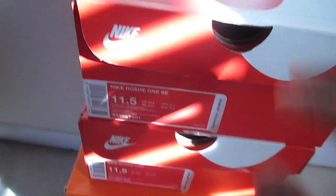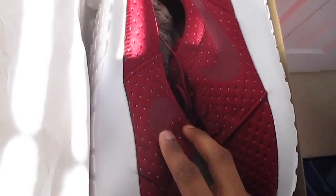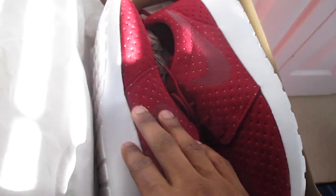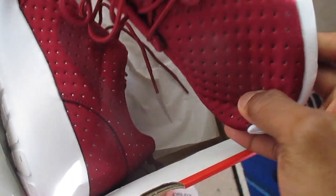So yeah, next we have Nike Roshe 1 SEs. These are nice. I love these. Got these at Hibbett Sports about a month ago, a day after Black Friday. I wore these about twice, and actually something happened to them at school last week. I'm mad at them because, you know, people be playing around, maybe play fighting, and yeah, so mad about that.